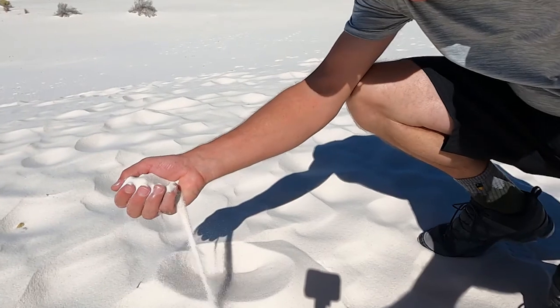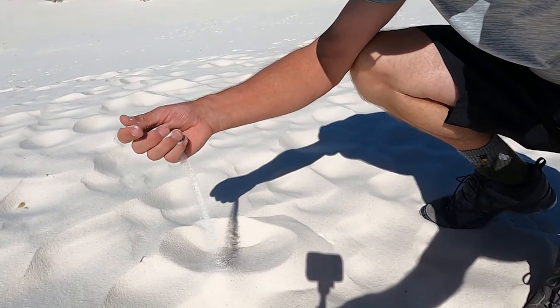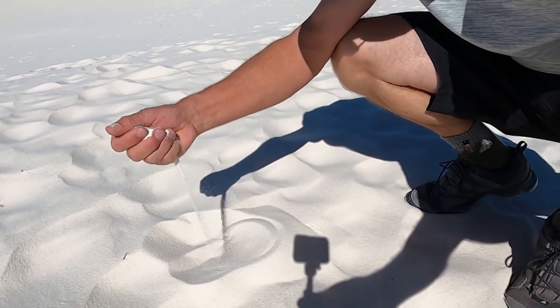The sand is so fine. I mean, you can hardly even feel it. There's no coarse grains at all. It's finer than sugar.